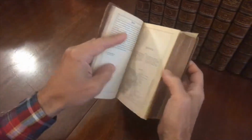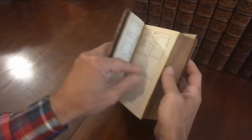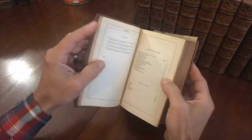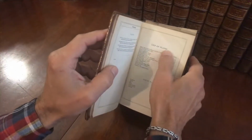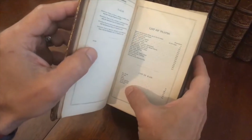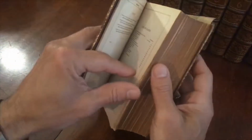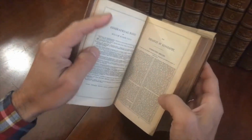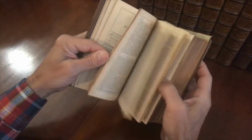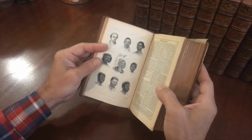The contents break it down by continent: Africa, America, Australia, Polynesia, like so, although Polynesia, of course, is sort of a series of islands. Here we have a list of plates like this. These are all steel engravings. Then there are 7 folding engraved maps, like so, within. You'll notice all of the text is set within double-ruled boxes. I'll show now, briefly, the contents.